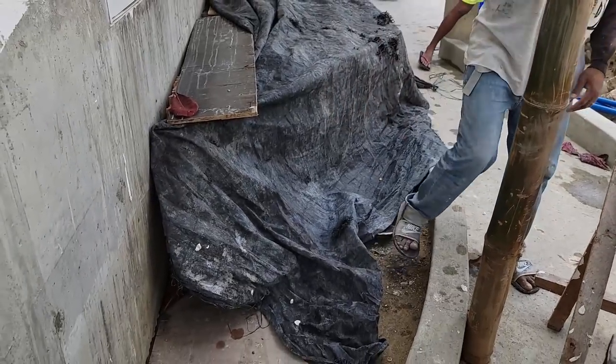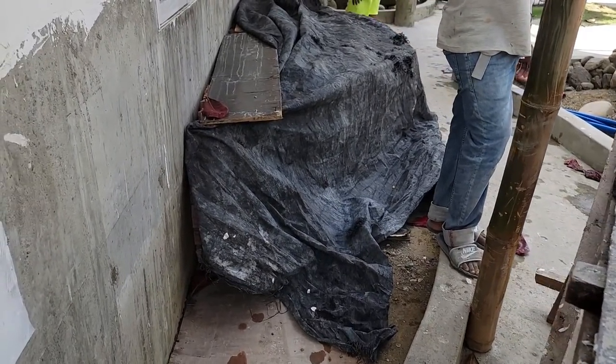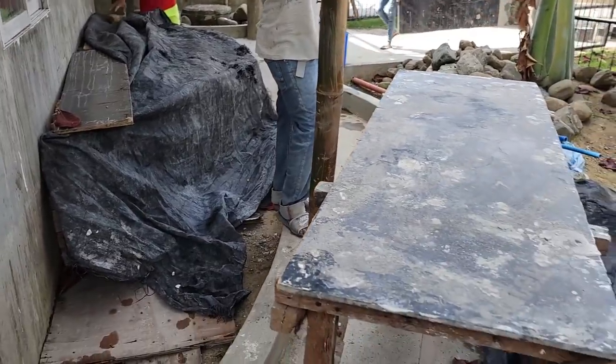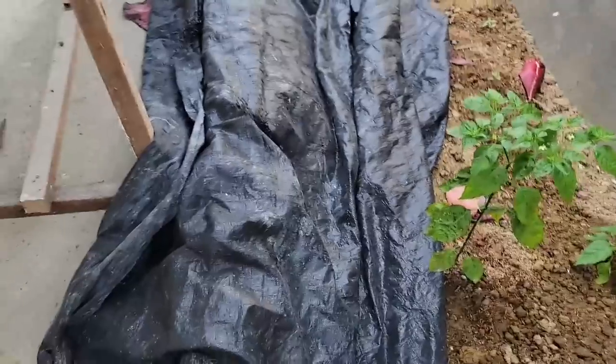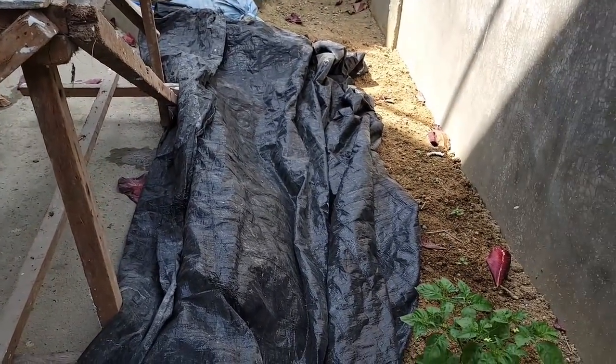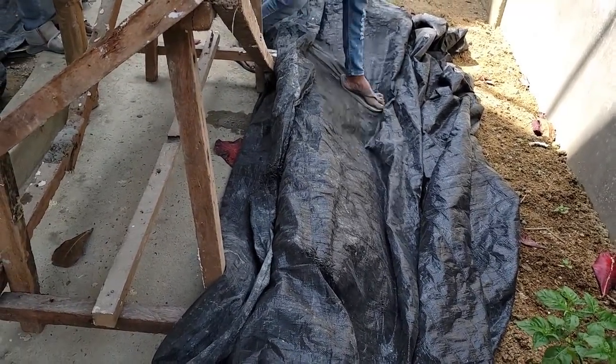We're getting ready to pour and we're just covering up some stuff. Covering up the cladding there so they don't get concrete slung around on it. Melinda's got some peppers growing here. We got our curb covered up. We'll just lean that up right here.